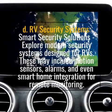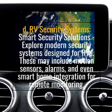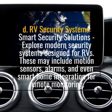D. RV security systems, smart security solutions. Explore modern security systems designed for RVs. These may include motion sensors, alarms, and even smart home integration for remote monitoring.